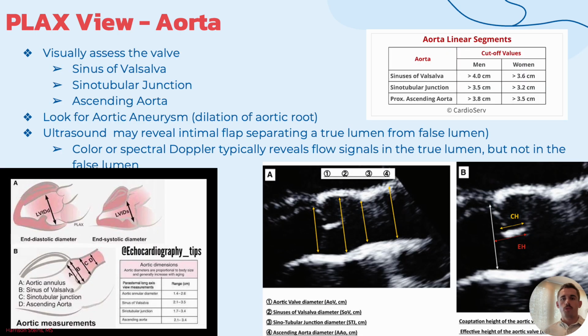So once we have looked at the aortic valve, we can start moving down the line to the aorta. So we want to be visually assessing the aorta. There's a couple of different parts that we're going to be going through as we visually assess it. Starting with A, B, C, D here in the bottom left, we start with the aortic annulus, then go to the sinus of Valsalva, the sinotubular junction, and the ascending aorta. I think that it's important to note each of these different sections, but it might not necessarily be on your radar to be taking measurements at all of them.